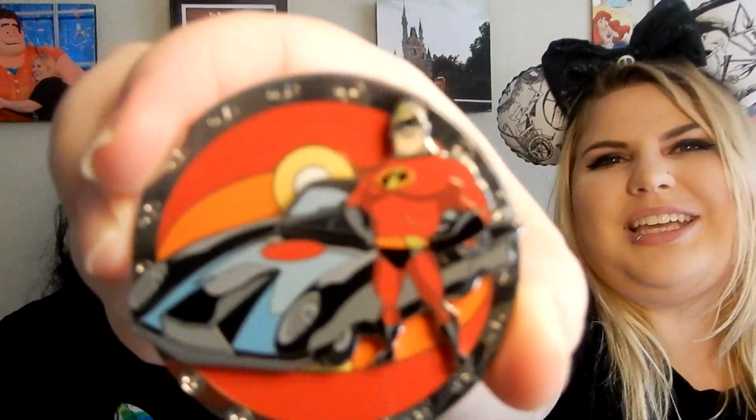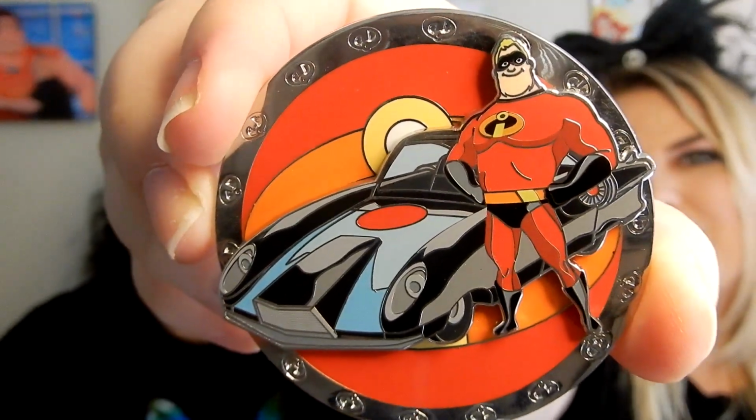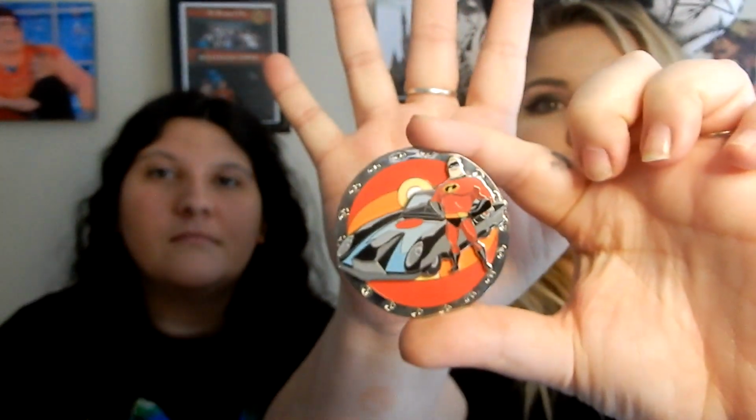Number 8, show any other travel related pin. So just anything else that could do with traveling. So I chose this really cool pin that we recently-ish got of Mr. Incredible, and it's in front of his, what does he call it? Incredimobile. Is that what it's called? I don't even know. His car. But it's a huge pin. I don't know if you can tell how huge, but it's huge compared to my hand, compared to another pin.